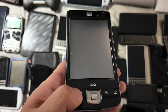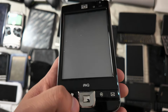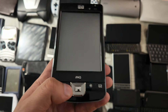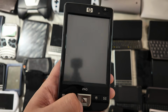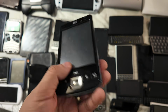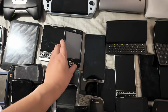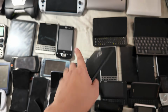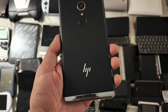Anyways, pretty cool device because the iPAQ was a long-running line of PDAs. This is one of the very last iPAQs actually, because HP eventually decided to buy Palm, and then they created some phones off of that. But this is one of their very last iPAQs, from 2008. And this is an HP phone, so funny, we see that was the iPAQ, this is the last HP phone, I think. It's actually one of the last Windows phones.